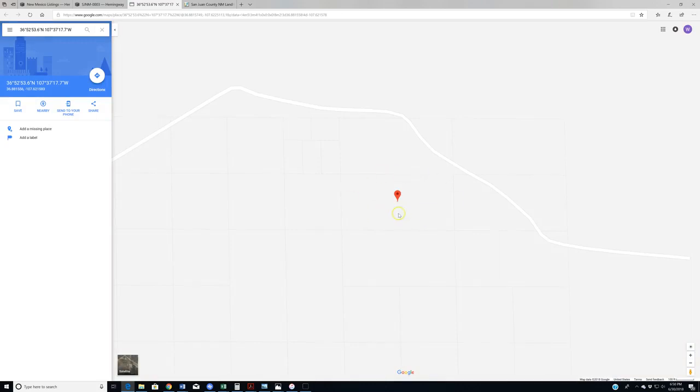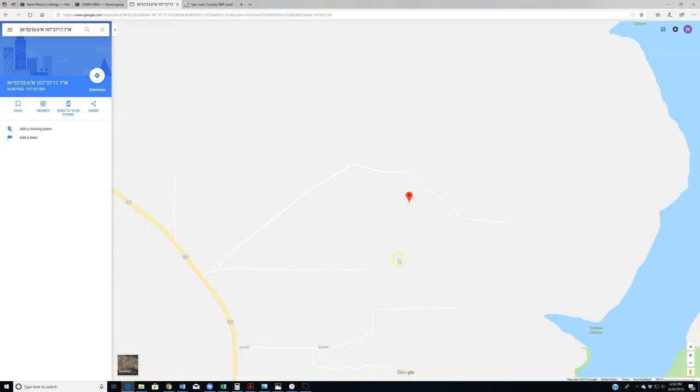Okay, so this is 4.76 acres. I'm going to round off conversationally, call it 5 acres. This is the 5-acre parcel right here. This is the legal access road that can access the property. And as you can see, you could come into it from this direction as well.